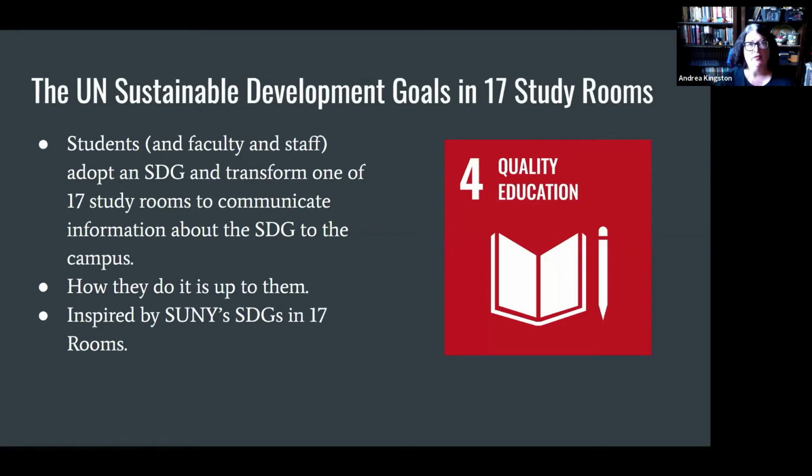So the UN Sustainable Development Goals in 17 Study Rooms was a project where we have over 17 study rooms. So we invited students and faculty and staff, but primarily students, to adopt one of the study rooms, each one devoted to a sustainable development goal, such as here you see quality education is number 4. And we asked them to transform the room however they want. The only guidelines were they couldn't physically destroy anything or make any permanent changes, but install some kind of information that delivers a message about the goal they chose and communicates that information to the campus community.